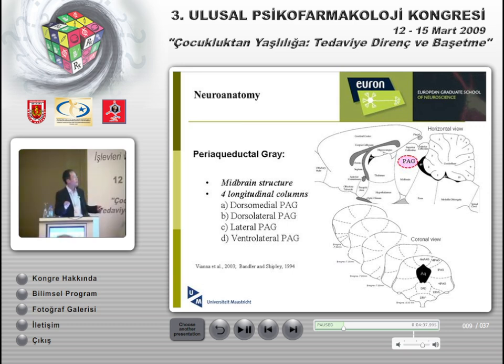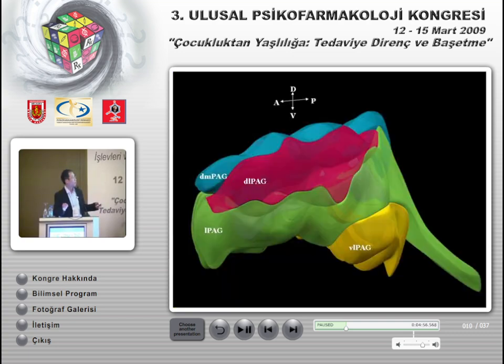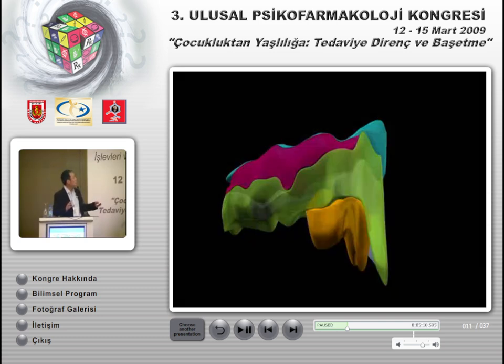Here the horizontal view, and here the coronal view. In the coronal view, you will see the periaqueductal gray is composed of 4 longitudinal columns: the dorsomedial, the dorsolateral, the lateral, and the ventrolateral. And we are interested in the dorsal part of the periaqueductal gray. And this is the 3D reconstruction of the periaqueductal gray, as you can see in three dimensions.